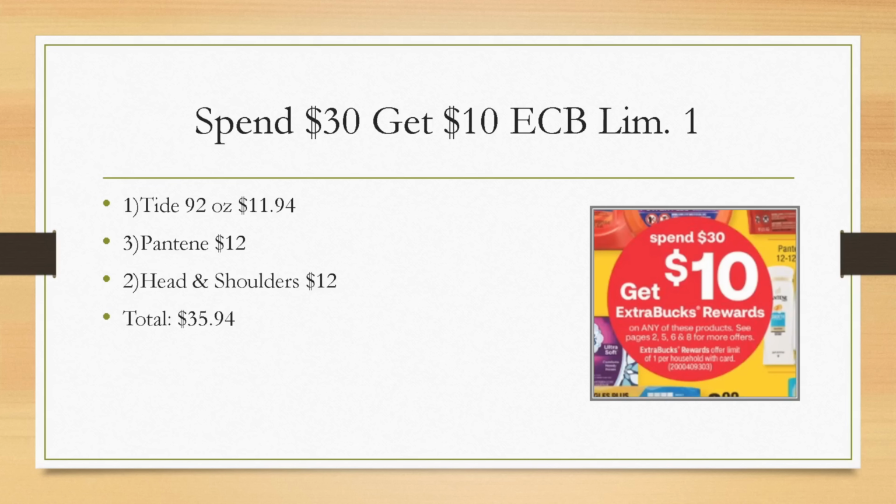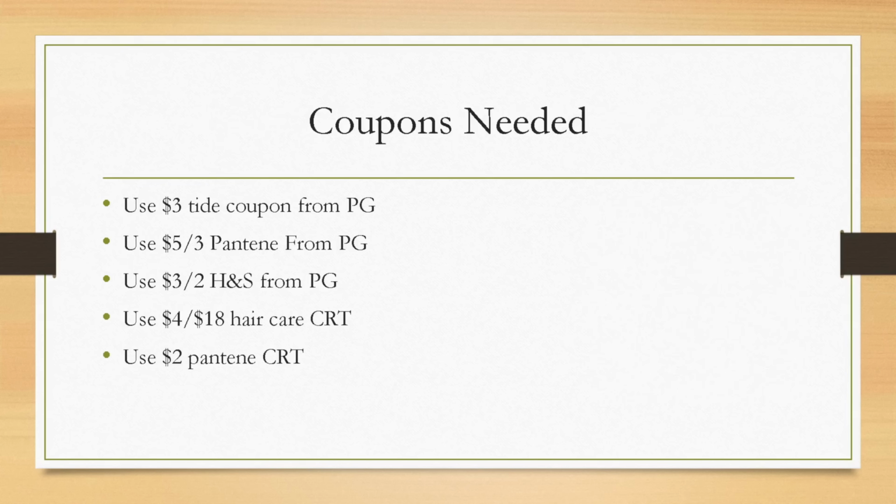And this is different. Of course, there's a bunch of different items that are included. Puffs are included as well. Pampers are included. Tide Pods, the smaller Tide liquid as well. So tons of different scenarios you can do. This is just one that I wanted to share with you.